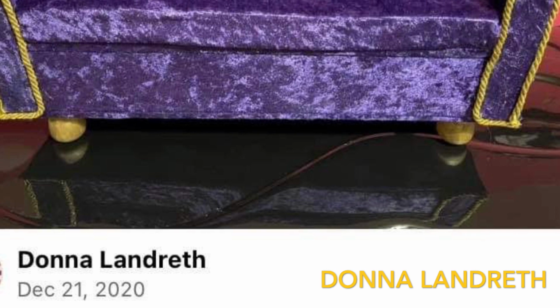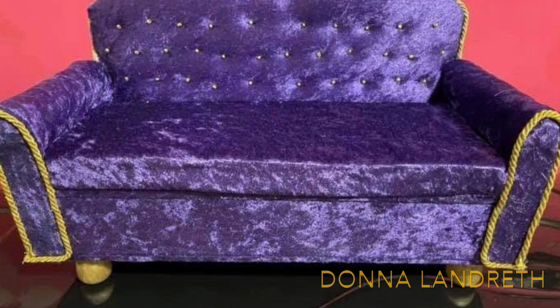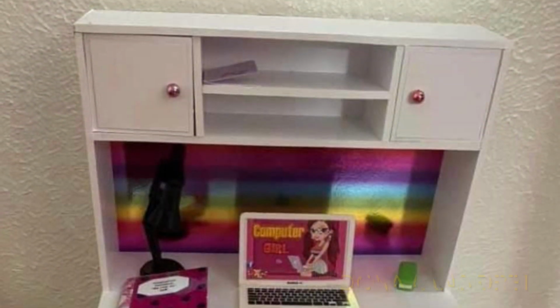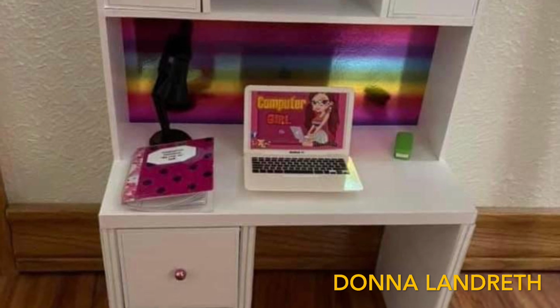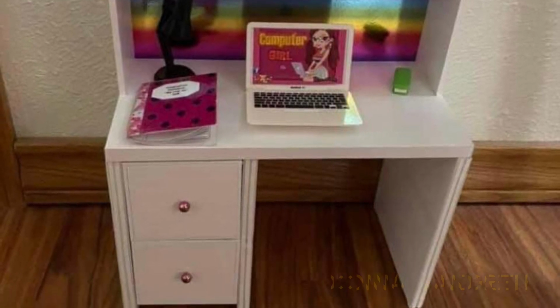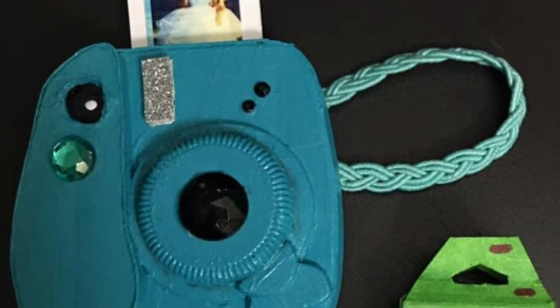Donna Landreth followed our tutorial to make a luxurious vintage couch from purple crushed velvet. She also requested we make a version of the My Life desk set. We love the use of the holographic rainbow backboard. Donna also recreated an adorable Instax Mini 9 camera.